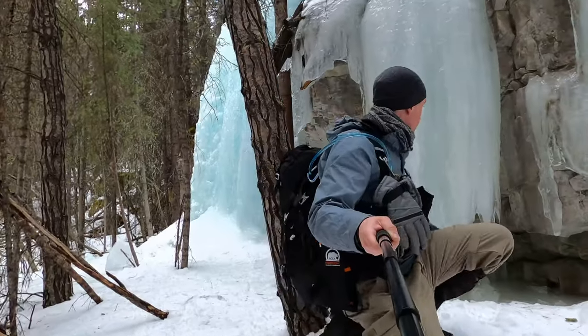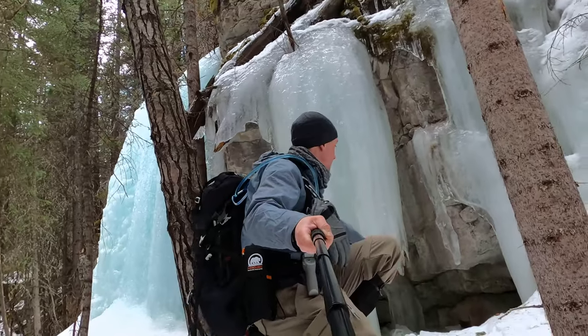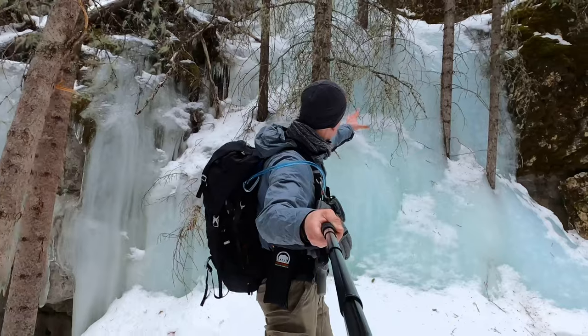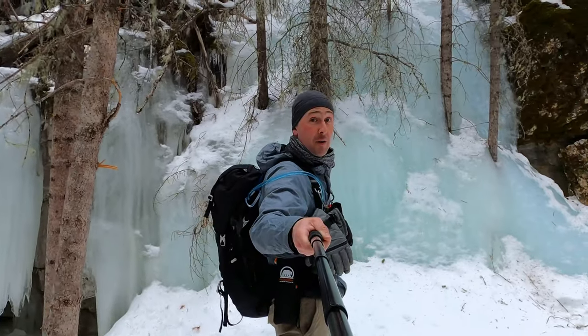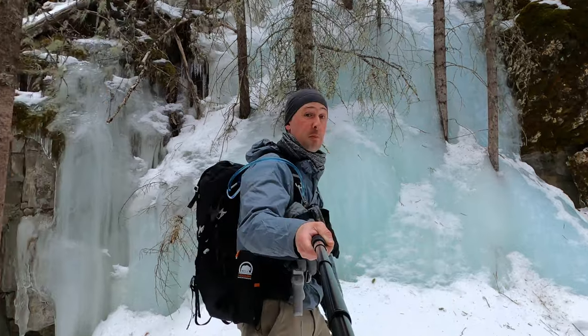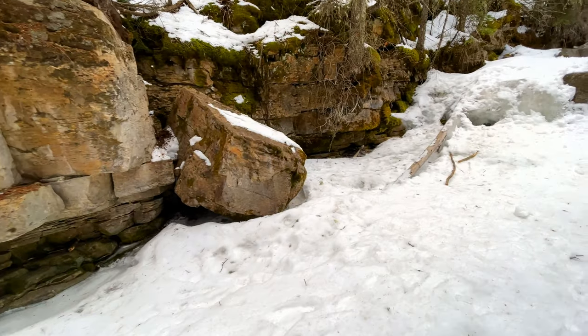These massive columns sticking down. And this whole area is like that. It comes down, it looks way bigger than what it is. It's probably just a little tiny creek that comes down and forms these big honking chunks of ice.